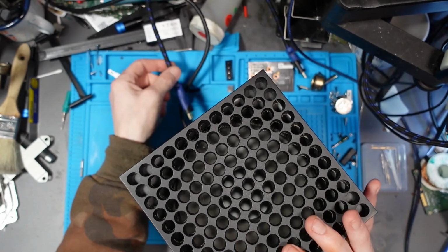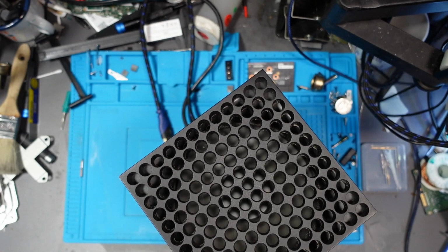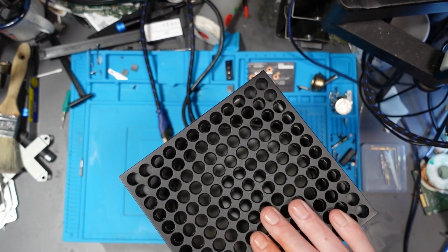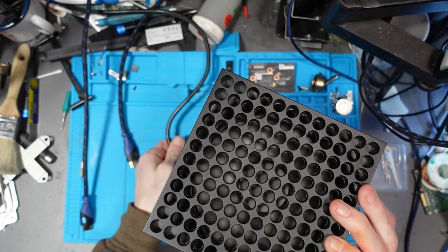Yeah, still no display. Let me try it on the TV. Capture cards can be a little bit funny. And no, it doesn't display on the TV either. Alright, let's get it apart and we'll see what we can do.